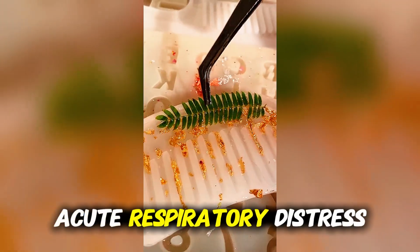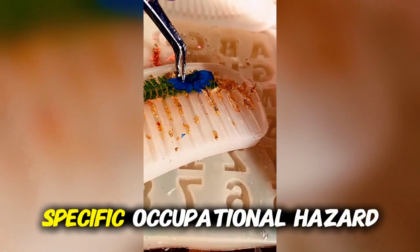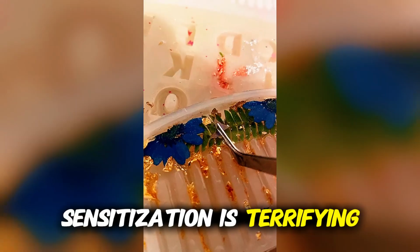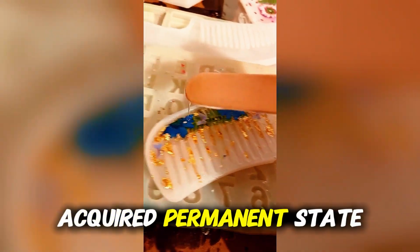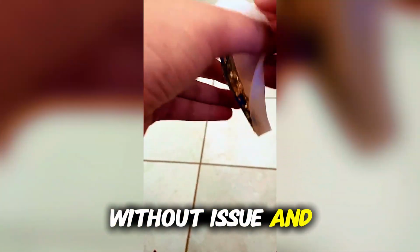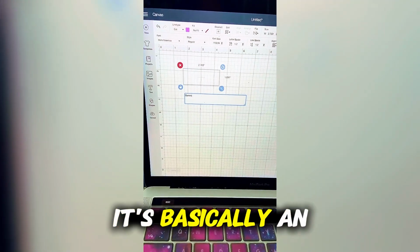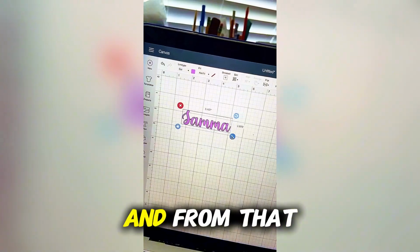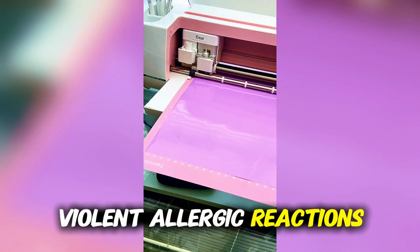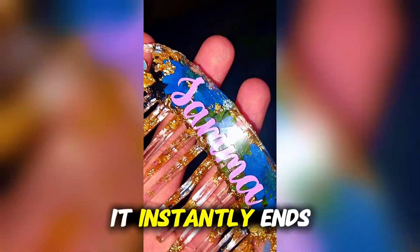It can trigger acute respiratory distress, long-term degradation of organ function, and a highly specific occupational hazard known as chemical sensitization. Sensitization is terrifying. The sources describe it as an acquired, permanent state. An artist might work casually with resin for a year without issue, and then suddenly their immune system permanently categorizes the chemical as a severe threat. It's basically an allergy that develops over time. Right. And from that day forward, mere ambient exposure to the uncured resin triggers violent allergic reactions, contact dermatitis, severe blistering, and respiratory closure. It instantly ends their career.